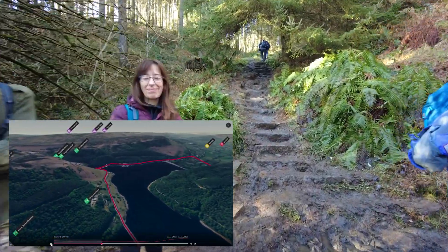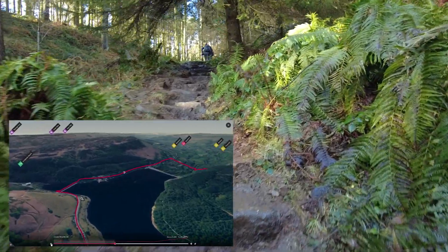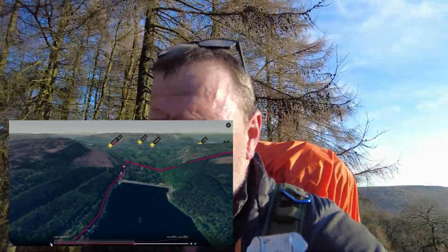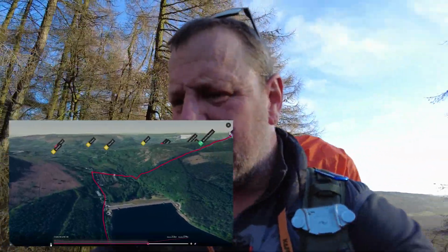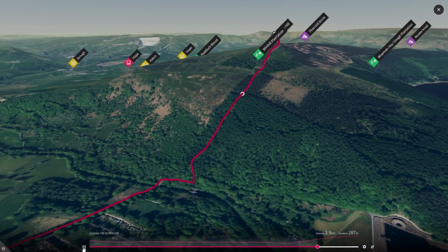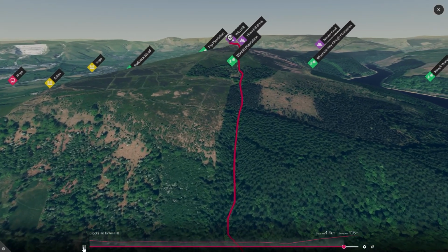Are we there yet? So we have got out the worst of it, but we're still not at the top yet. We're still climbing, and by God, the legs have turned to jelly. I'm just about controlling my breathing, albeit heavy. My heart rate's up at 143 just now, but my legs, they're like jelly.